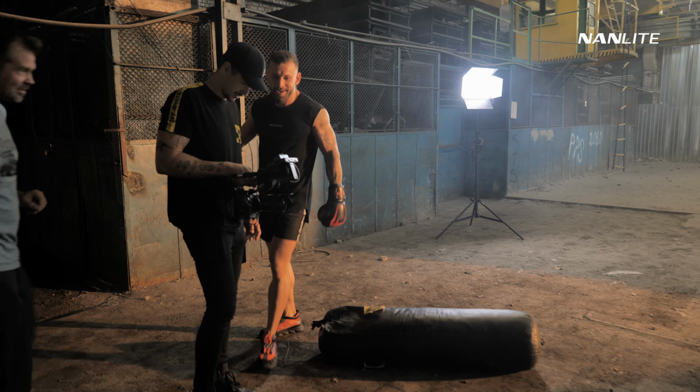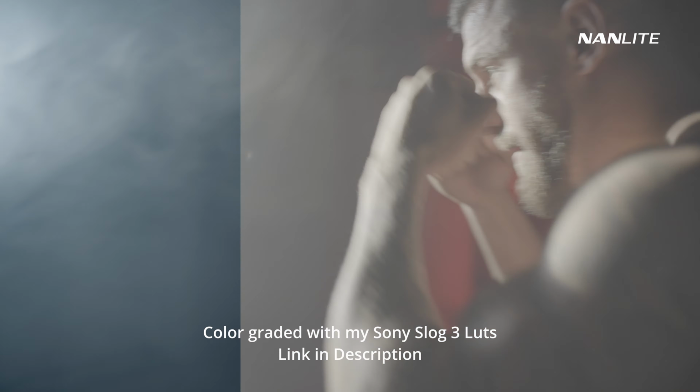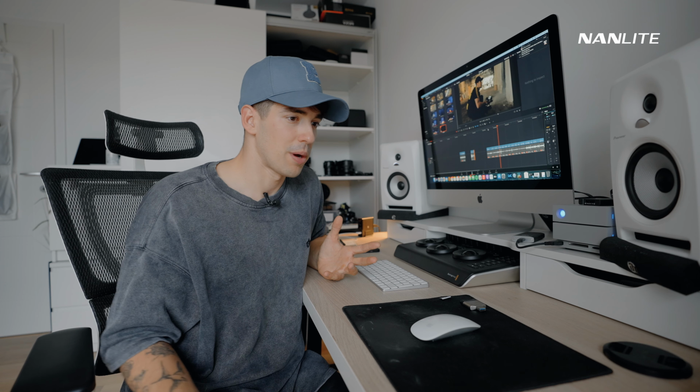In the background, I have a MixPanel 160 set up on red, and it's running on V-mount batteries. One of the things I like whenever I'm on set is to have lights that work on battery, because I don't like to get my attention away from creating. So I put all my lights on batteries because I like to be fast, and if I need something in a place, I can just go put it there. I don't have to struggle with bringing cables, finding power management and all that.